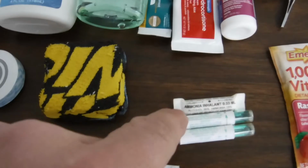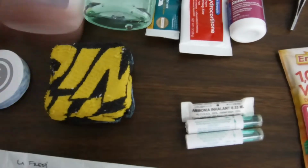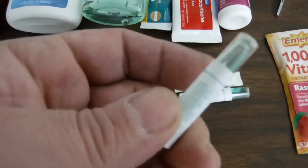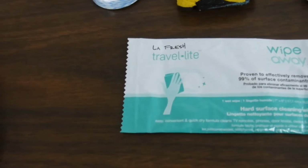Another thing that I always carry when I'm on a trip is ammonia inhalant. If someone gets knocked out or becomes unconscious, I can break that and wake them up. And I got some bee sting neutralizers. You just bust the vial. These are kind of hard to get your hands on too, but they work very well. Some wipes, if I want to clean a surface.